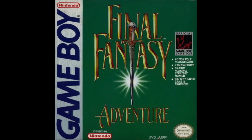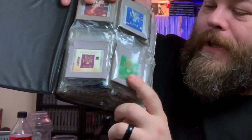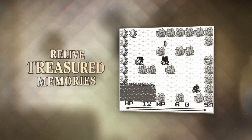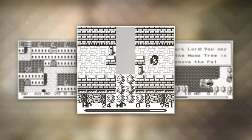Final Fantasy Adventure is a really old game, originally made for the Game Boy way back in 1991. And if you look, I actually found my original copy of it in this book that's supposed to be meant for sports cards. And if you love Zelda and Secret of Mana, well, this game is actually in the Mana series despite it having a Final Fantasy name, so you'll probably love it if you haven't played it already.